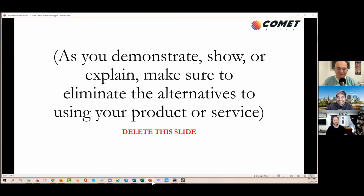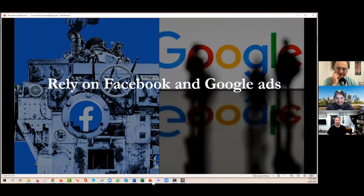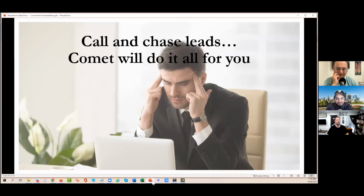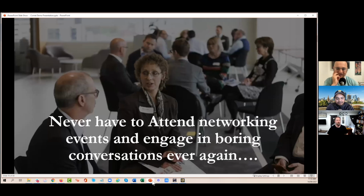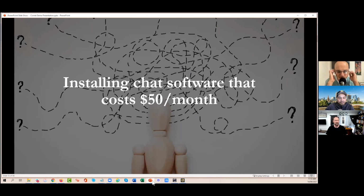Nice, right? So with Comet Suite, you don't need to rely on Facebook and Google ads. You don't need to spend time writing articles for days. You don't need to call and chase leads. Comet does all of that for you. You don't have to be networking because we can tap your ideal clients with a click. You don't have to worry about reputation. We haven't even covered that one. There's a complete social listening tool. If somebody mentions your brand, your product, your people, your children on the internet, this system alerts you about that mention straight away. You don't need to install chat software, $50 a month.